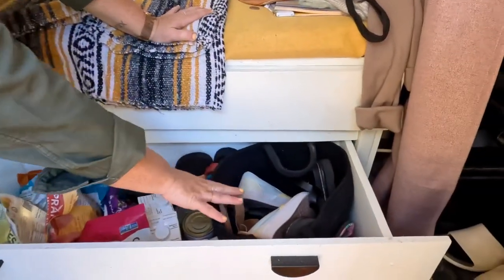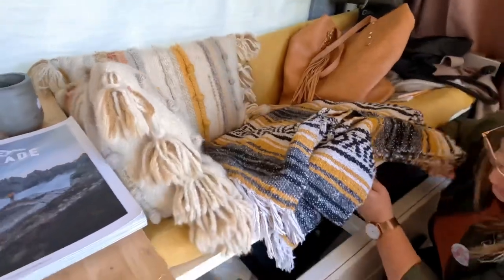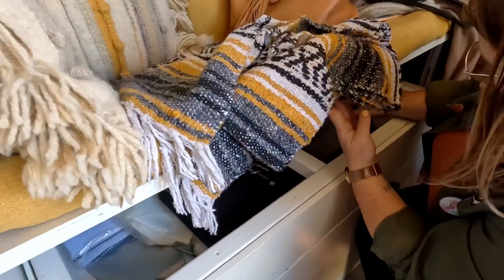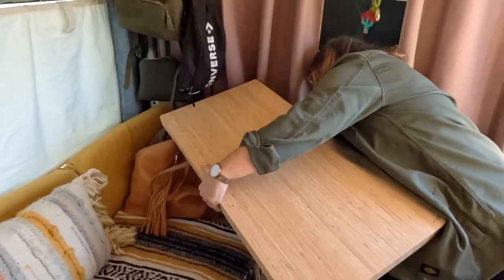And my shoe compartment. This part here also goes up. Still have a lot of space here, but this is everything that I need to be protected. And that's also where I'm eating. I have my little table here that I put like that.